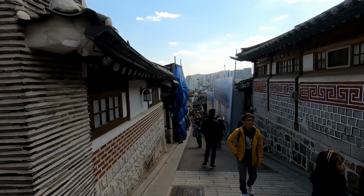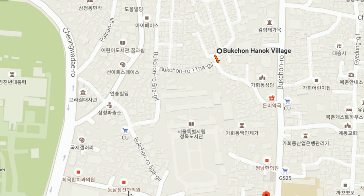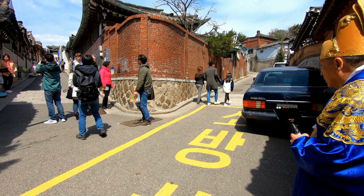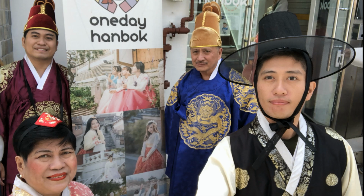Next, we will now go to the Gyeongbokgung Palace. From our initial point at the Bukchon Hanok village, we have many ways to go to the Gyeongbokgung Palace. Although this one is a little longer, it is easier to master. From our initial point at the Bukchon Hanok village, we first go back in front of the school where we came from, which is near the one-day Handbook.